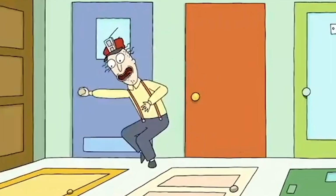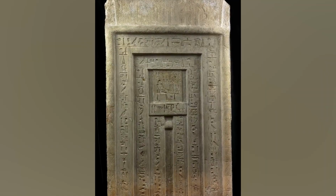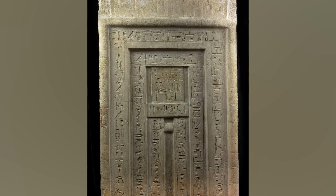It's a false door. Yeah, just a Looney Tunes door. Somebody juked you out 4,500 years ago. Gotcha. Their spirit's been waiting that long to be like, nice, idiot. Alright, we can go home. We're good. False doors in Egyptian tombs were quite common in ancient Egyptian times.